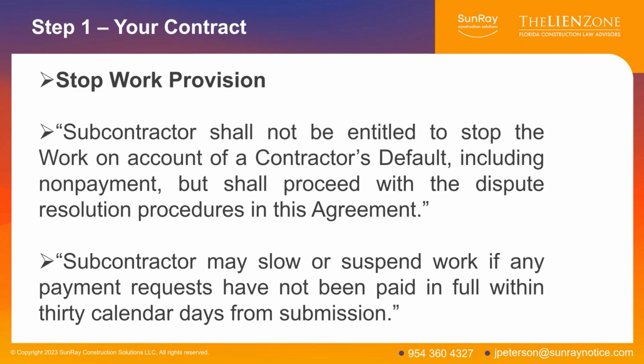Now, it does not eliminate the pay when paid provision. It doesn't require that they pay you. But what it does do is allow you to stop working if you're not getting paid. Because of course, if you're not getting paid, you still have to work. You have to pay your employees. You have to buy materials. It's a very expensive way to run a project, spending all the money and not getting paid anything.